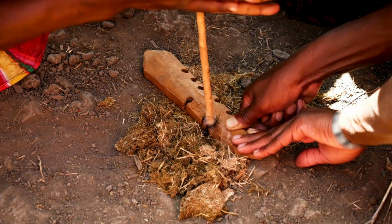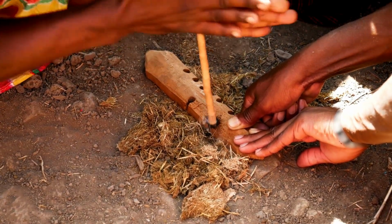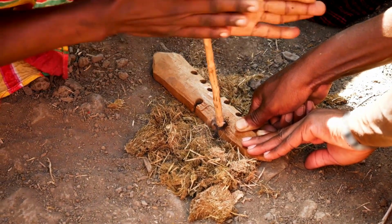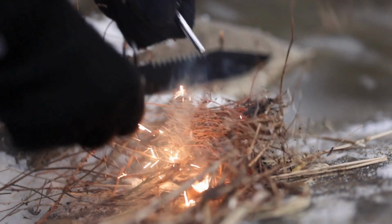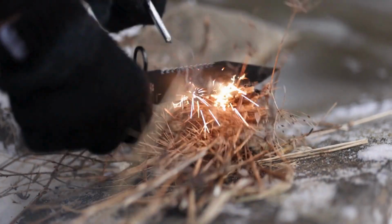The first is with friction. These would be things like a bow drill, fire plow, hand drill, pump drill, fire piston, and more. Another way is with a spark. This will include ferro rods, flint and steel, and more modern ones like batteries.